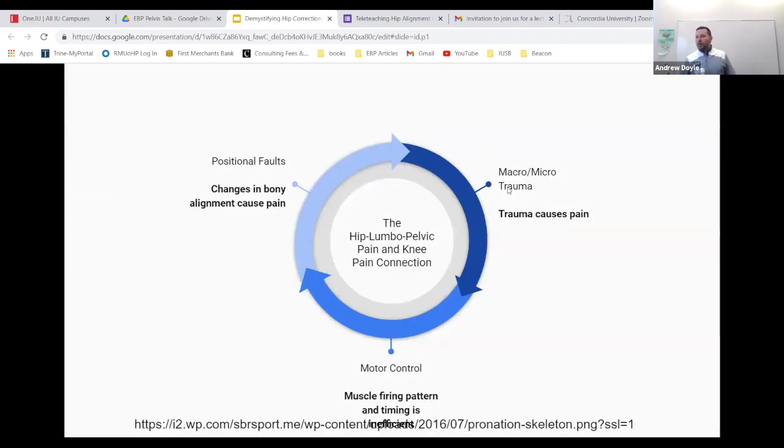So I'm going to move on here if everybody's good. Any more questions here before, okay, back to my flow chart here.